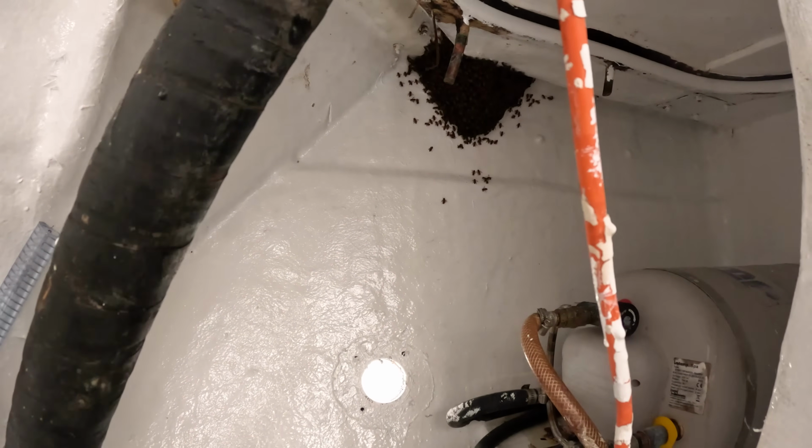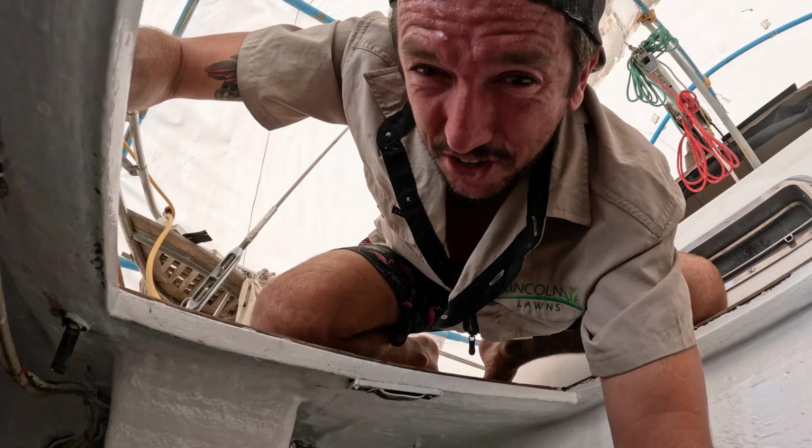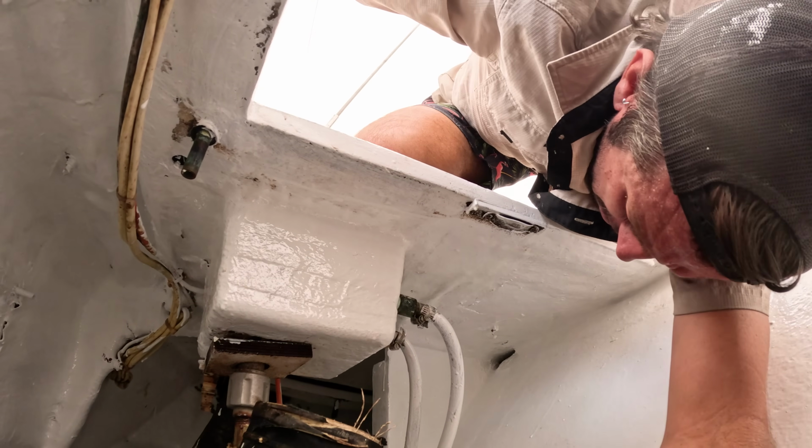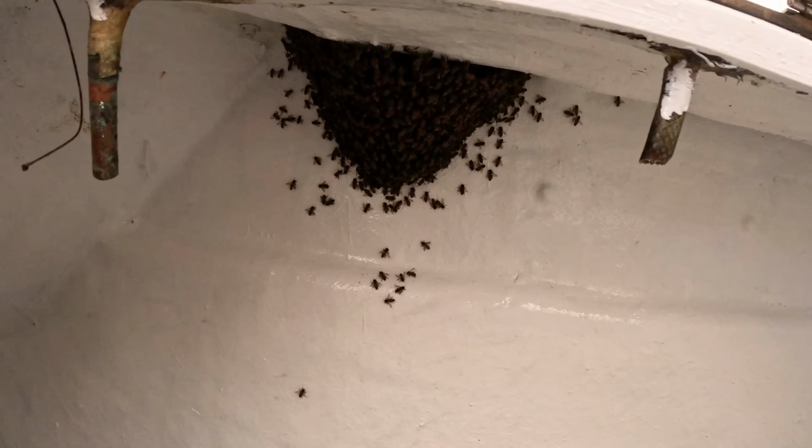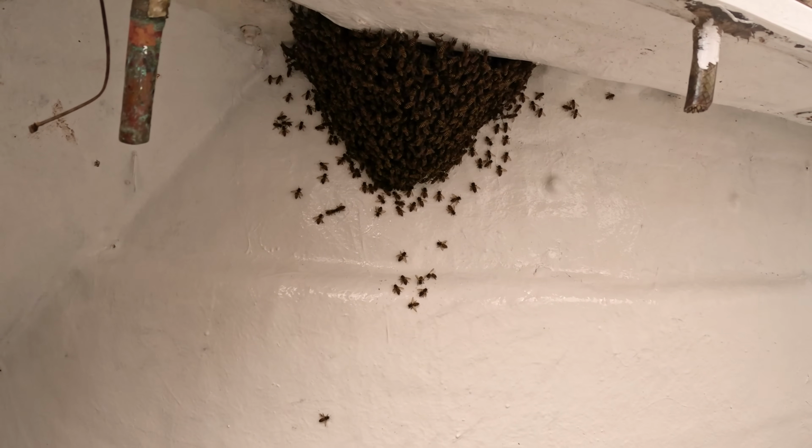seem to have a family of bees. I'm not sure if they're stingy ones like they are in Australia, but that's a whole swarm and I don't want to piss them off. So I called the pest control guy and he should be here any minute. Yeah, there's a couple of bees there. Just a couple.